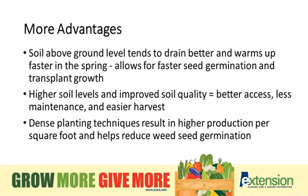it allows for a little faster seed germination and transplant growth. Higher soil levels and improved soil quality equal better access and less maintenance, much easier to harvest. We can grow a little bit more in it because we can plant it a little denser and result in a little higher production per square foot. We can also have a little better control over weed seed germination.